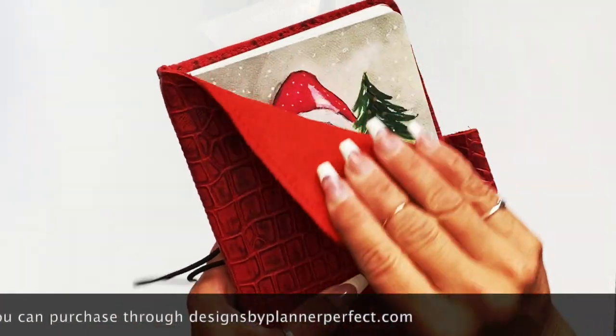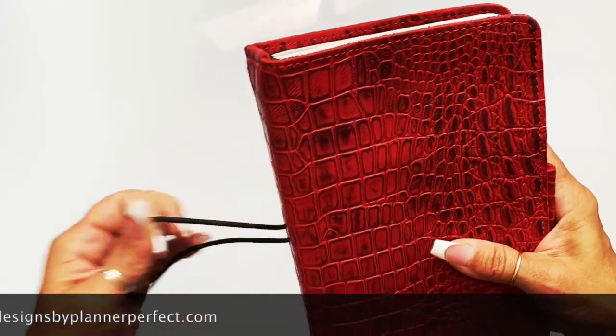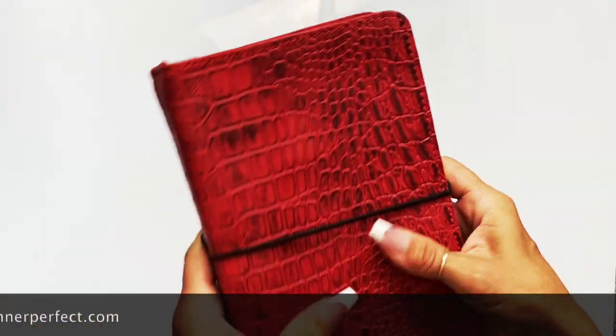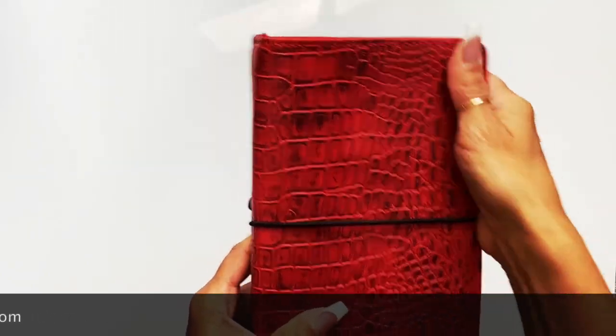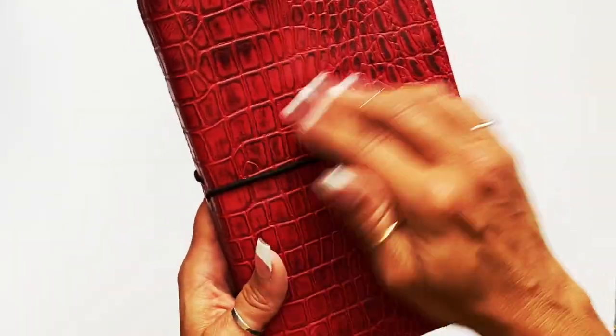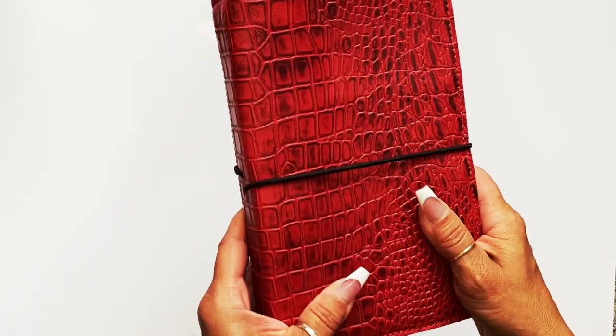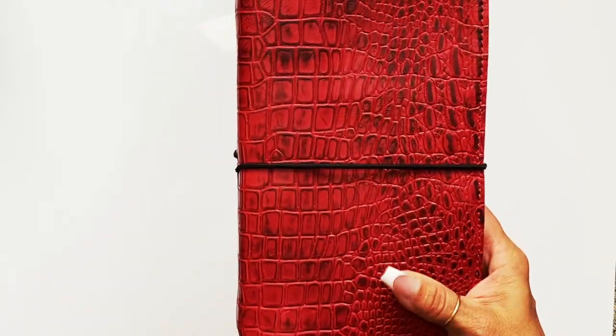Roxanne is pliable like our other Crocs, yet stands up to being a traveler's notebook and a planner and a journal. It's just something to journal in. It's hearty, delicious, will also stay true to itself, no scratching on it. Smells amazing, and I think you're gonna absolutely love the addition of this to our Croc line.